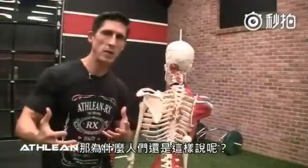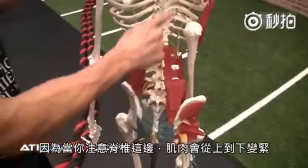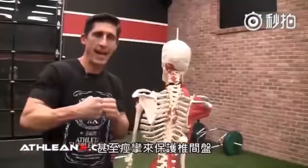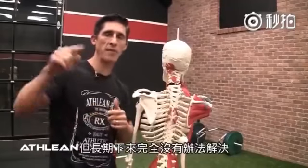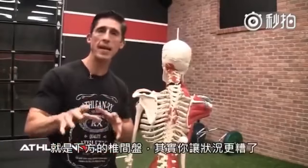So why do people tell you to do it? Because if you look here at the spine, the muscles that run up and down, these basically get tight from the spasm of trying to protect against a disc. So you might stretch and feel a temporary relief, but you're not only not doing anything to fix the long-term cause, which is the disc underneath, but you are actually making it worse.